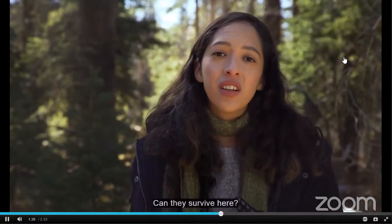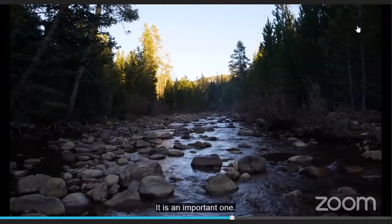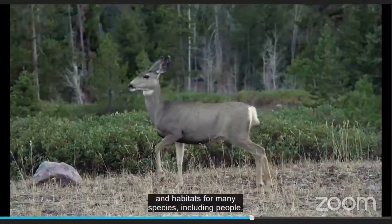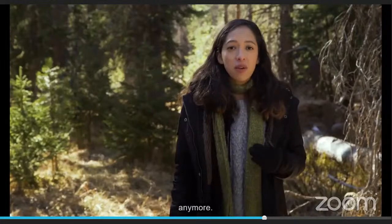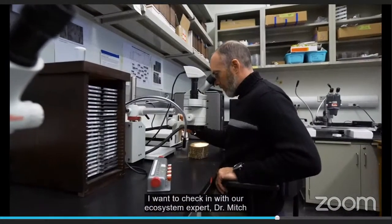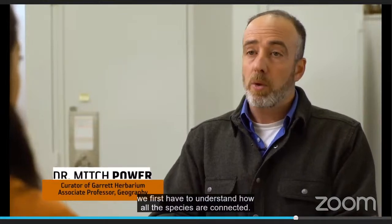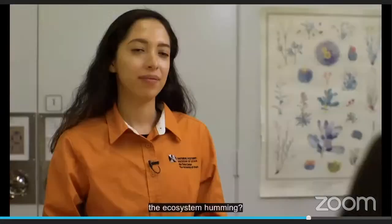Can they survive here? Today, we're going to explore this question. It is an important one. Until now, this ecosystem has been a source of vital oxygen, clean water, jobs, recreation, and habitats for many species, including people. If it changes, it might not perform these functions anymore. To help us start our investigation, I want to check in with our ecosystem expert, Dr. Mitch Power. To see how changes affect populations, we first have to understand how all the species are connected. What is producing food and energy? And who are the producers and consumers that keep the ecosystem humming?